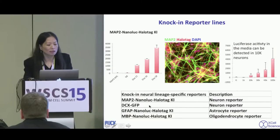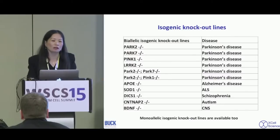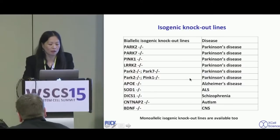So here are some of the other lines, as I mentioned. Again, we have neuron reporter, astrocyte reporter, and oligodendrocyte reporter. I didn't list the neural stem cell reporter here, but those are lines we have created. The other thing we have done is make isogenic knockout lines to model disease. In this case, we knock out genes associated with neurodegenerative disease. Again, my lab is focused on Parkinson's disease, and we make many of them. For example, we have a Parkin knockout, and this is DJ1 and PINK1. We also create double knockouts, and this is very easy to do now with CRISPR-Cas9 technology.